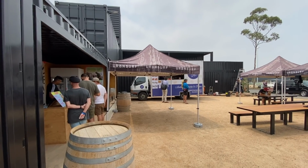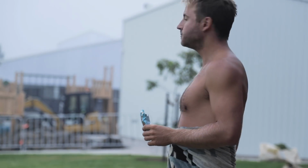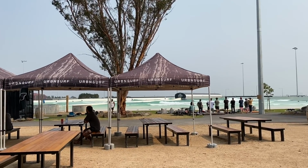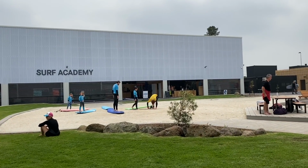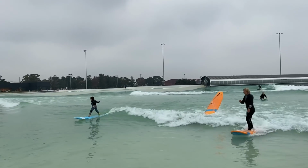Jetstar. This area here is where you can look at the photos, so there's a photographer taking shots throughout the session. Then they've got a bunch of food available too, and really healthy options as well, which is obviously a big priority for me, but also for a lot of surfers these days. Then you've got the Surf Academy over in the corner, so you can organise a lesson, and whilst the waves are happening, you've got a bunch of beginners on the inside, way out of the way, catching a few waves.